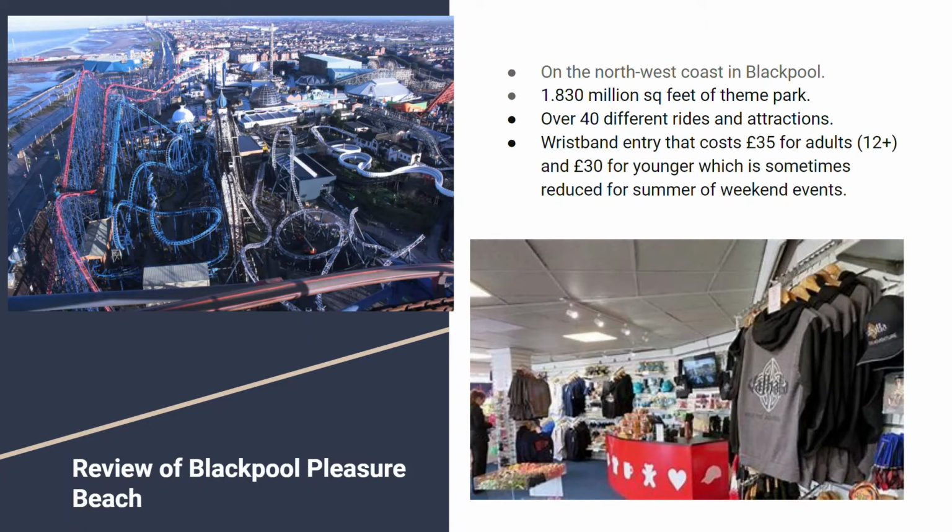So the wristband entry is £35 for adults, which is aged 12 plus, and £30 for anyone younger, so 11 and under. And this has changed a little bit over the years. Sometimes they do weekend deals where it'd be £15 for a wristband, because a lot of kids want to go after school in Blackpool, and of course across the country there are different school closure times in relation to the school holidays, so they sometimes do some pretty good offers on that.